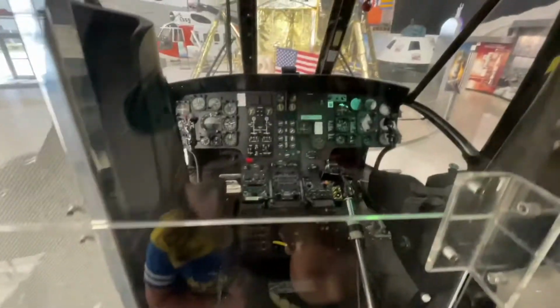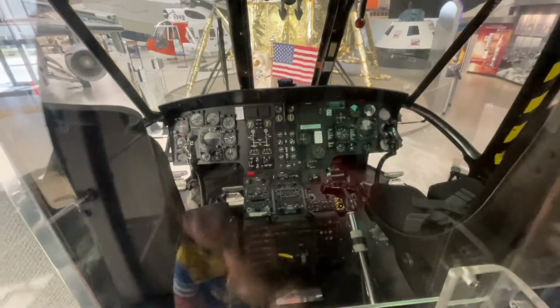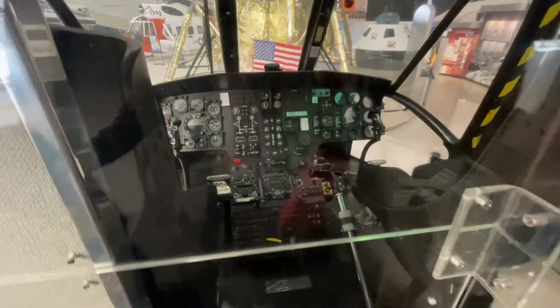So, the President of the United States would fly in this. Let's go! Look at the cockpit, guys. Whoa. Look at that. That's super cool. Do you think you would know what to do with all those gadgets? I don't know about that. You don't know about that.